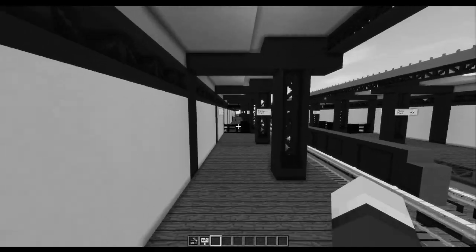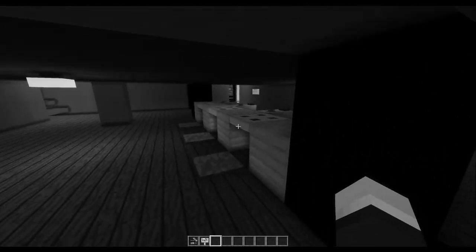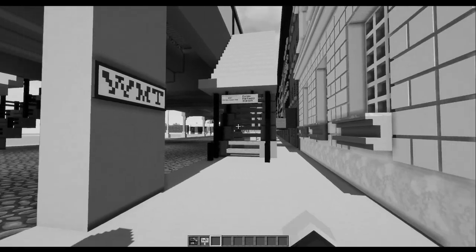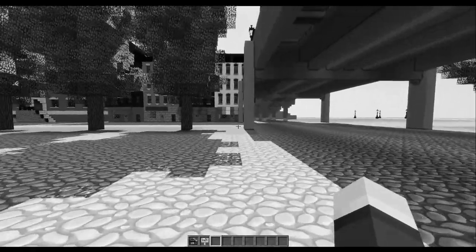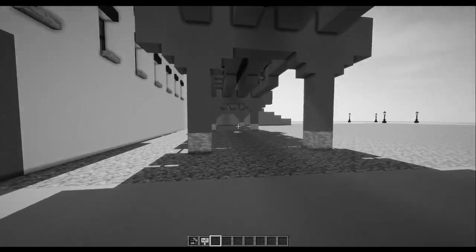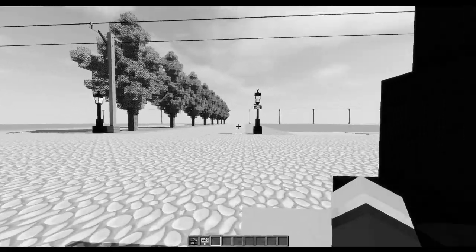Okay, so let's head over to the next one. So the next one, we can't just follow this road anymore. So we will exit at Polsky Parkway, again, which just means Poland Parkway. So we'll come over here, WMT indicator, so WMT Gordon Line, Polsky Parkway Station. So this ends over here. This road, Swamplands Avenue, ends at Polsky Parkway. So can't go this way anymore. It becomes an embankment. So what we do is we head this way. There's some phone lines here, which are cool.